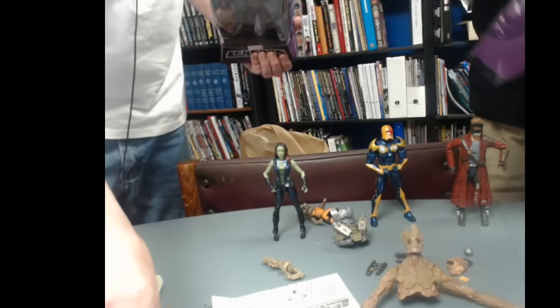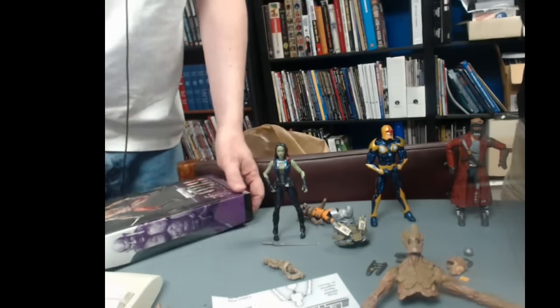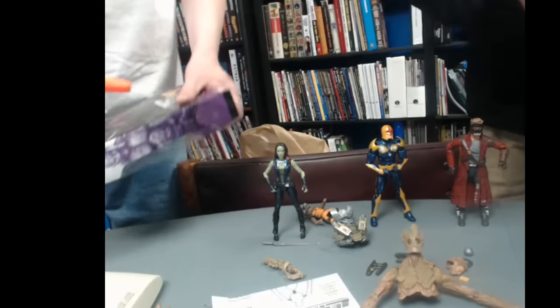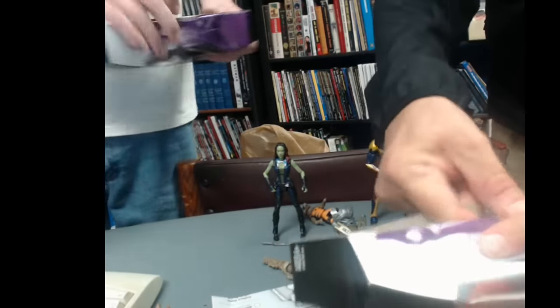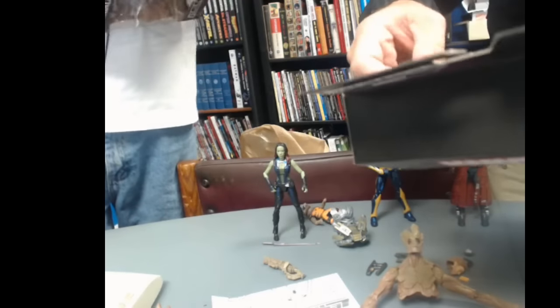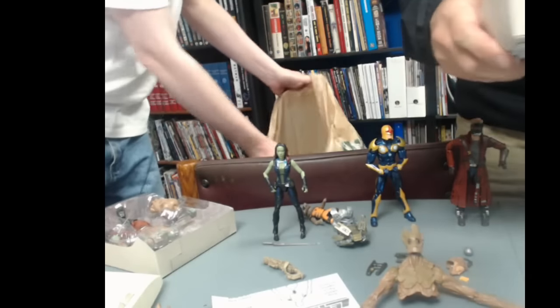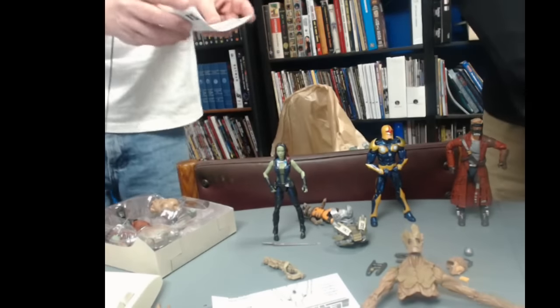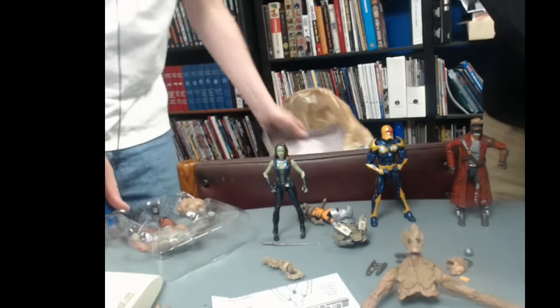Ooh, what is this? Oh, that's Gamora's sword. Well, there you go. I must have somehow missed that when I opened up the package in my fervor to get it opened, which is easy to do. I can remember opening the Palisades kitchen and having a heck of a time with all those accessories that came in that. I guess put that on the floor, Shane. Put it anywhere. I'll clean up later. I'm a good cleaner-upper.